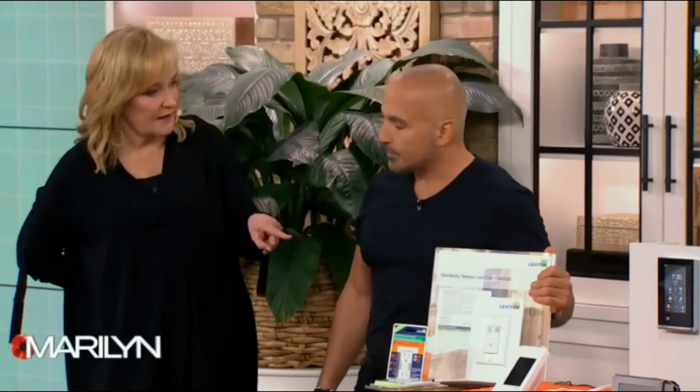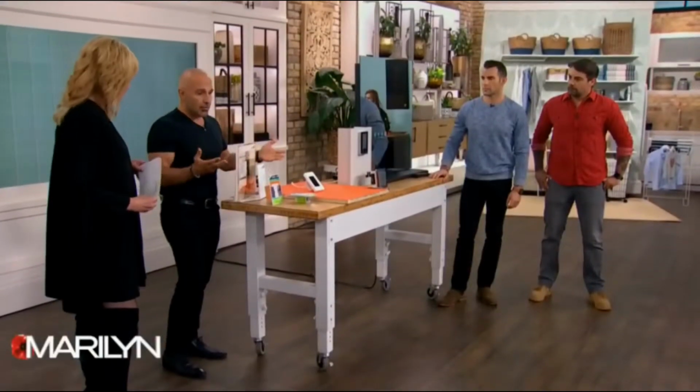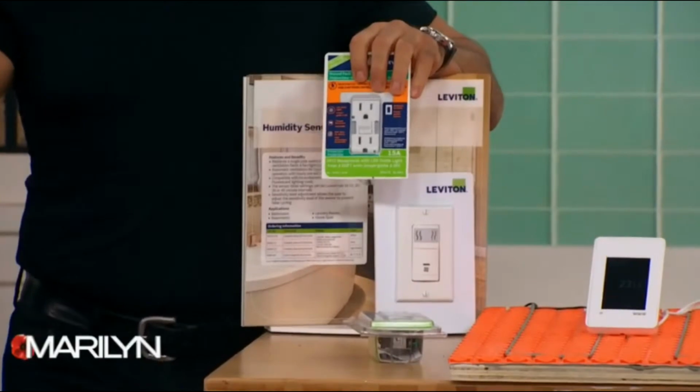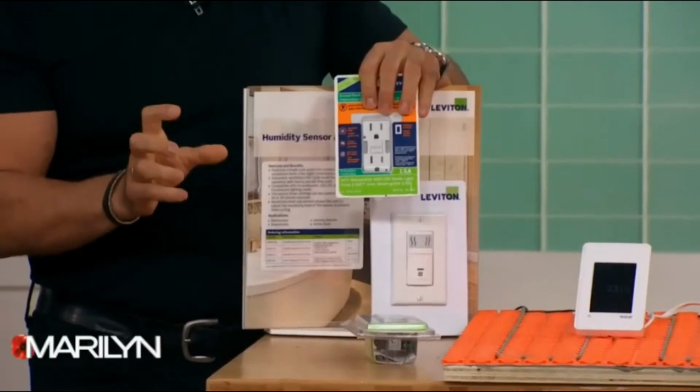So you can add that switch to an existing fan that you have. Absolutely. They've got other switches that you can swap out, for instance the GFI, which is the ground fault interrupter circuit in your bathroom. These ones have built-in night lights. These are little bits of technology that make life better for you.